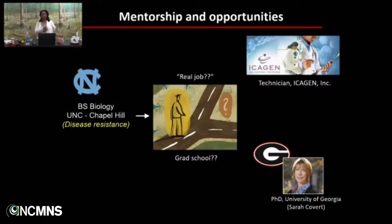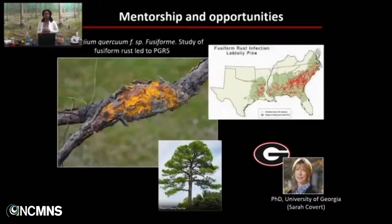So I decided to go ahead and go to graduate school, and I ended up working with a wonderful mentor, Dr. Sarah Covert. That's when I worked on Cronartium quercuum formae specialis fusiforme, fusiform rust. If you ever go outside and you see a loblolly pine and it has these orange galls on it, then it's from fusiform rust. So I did my PhD on trying to understand how this disease occurs in loblolly pine. It's quite problematic throughout the southeastern United States.